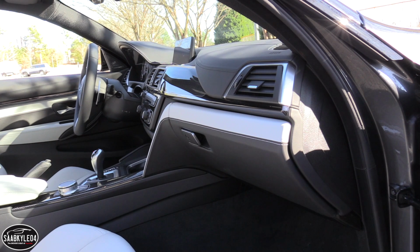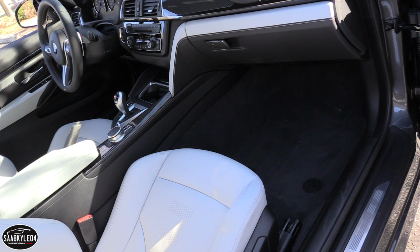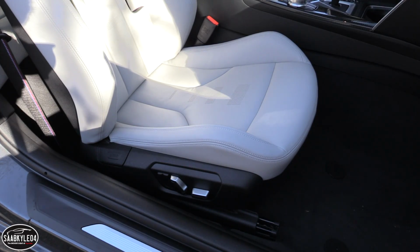As you can see, this example features the latter, giving the interior a modern motorsports vibe. Subtle touches of aluminum detailing can be found here and there too, another nice touch.